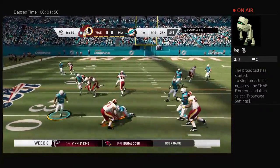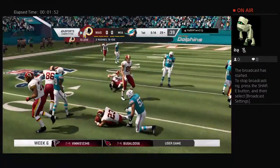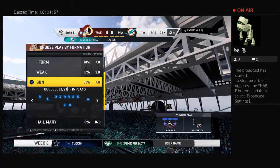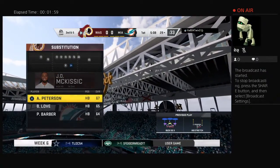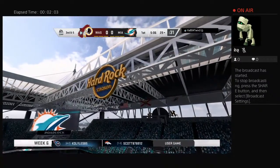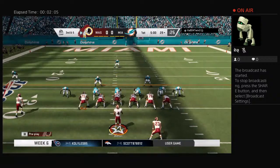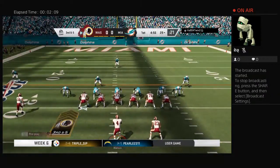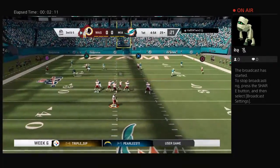On 2nd down, it's Love. And he is met quickly in the backfield. Down he goes, folded like a lawn chair. It's a tough one right there. He ran right into the teeth of the blitz as the linebacker was freed up in order to stuff that one for a loss. I think quarterbacks got to see that. Got to find a way to audible into something a little more advantageous.